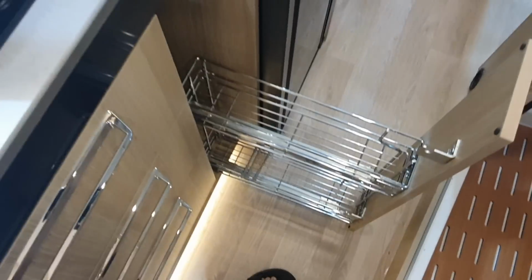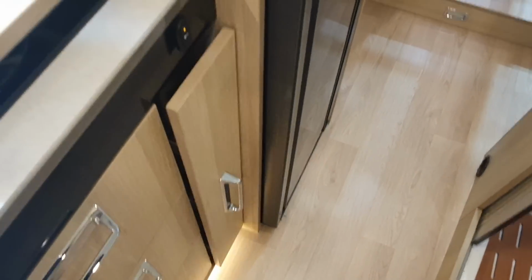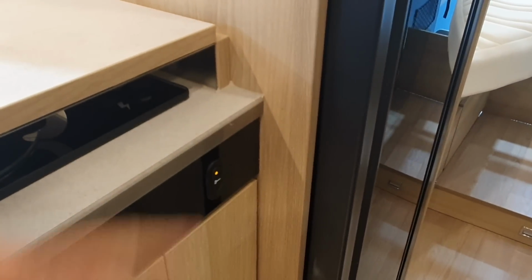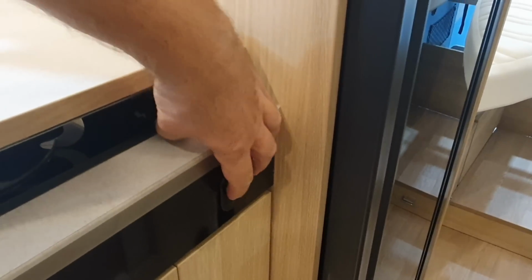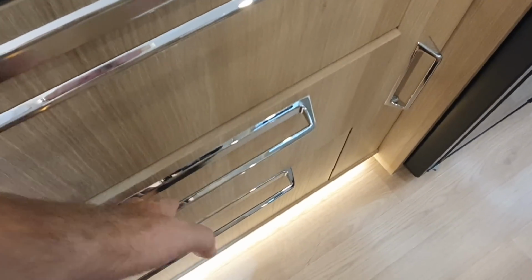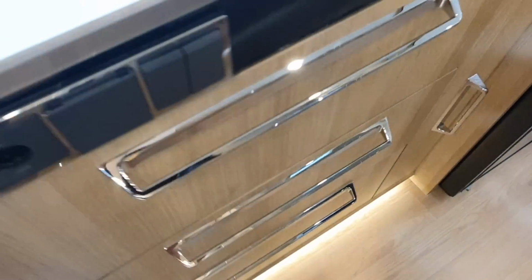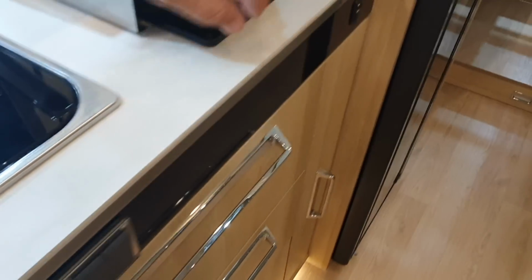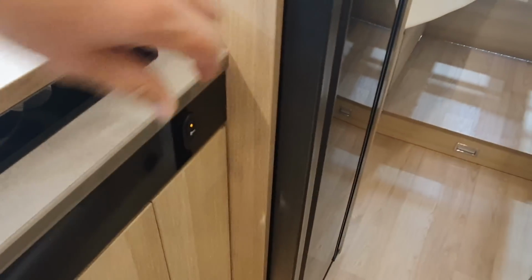Slide up there, but in the case that I wanted to lock the cabinets, I think a bit of force would pull that one out, but I'm going to leave it open because people will break it in here.